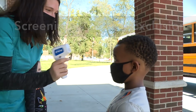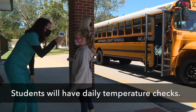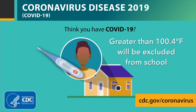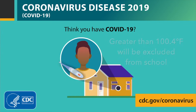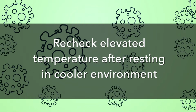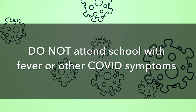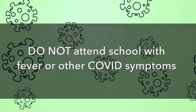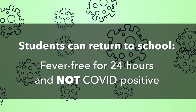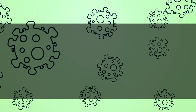Staff health checks should be completed each day. Students will have temperature checks when they arrive at school. Anyone with a temperature greater than 100.4 degrees Fahrenheit will be excluded from school. Schools should have a plan to recheck if a temperature is elevated after a student has rested in a cooler environment. Students should not attend school with a fever or other COVID symptoms. Students can return to school if they are fever-free for 24 hours and they are not COVID positive.